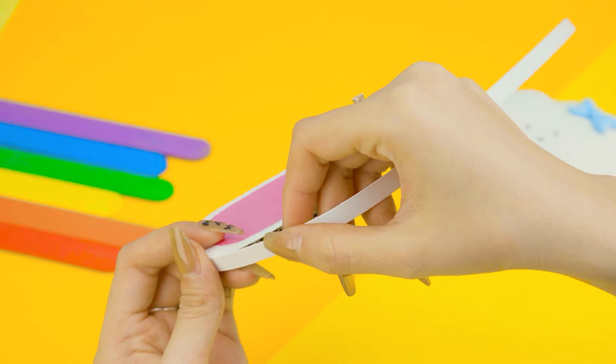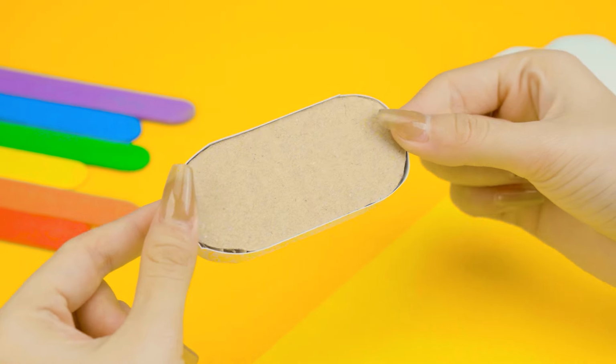Dining table and chair, so I'm going to make them using foam.